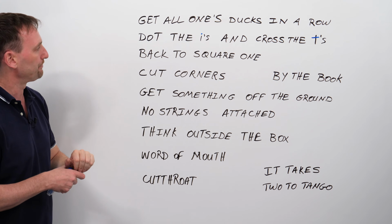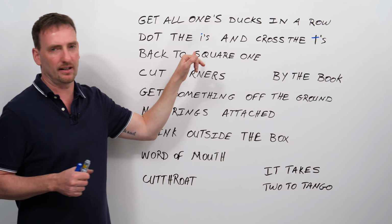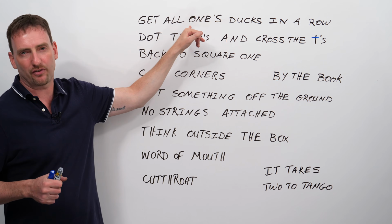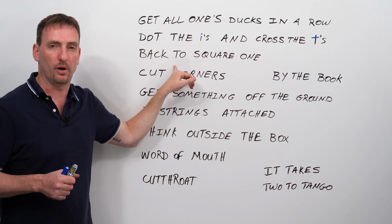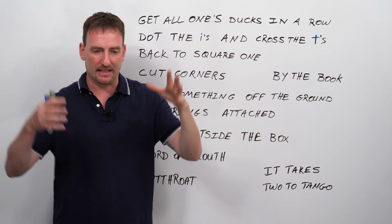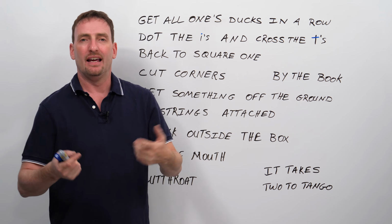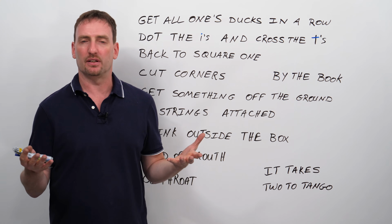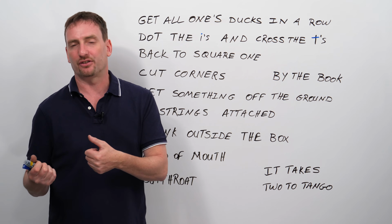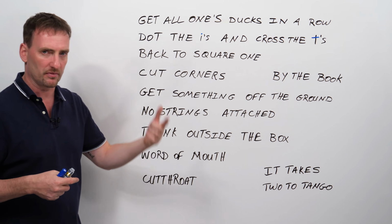Nothing is missing. Because if you don't do this, if you don't take care of the details and you don't have all your ducks lined up, you may end up going back to square one. Back to square one means back to the beginning. You have to start over. So if you made mistakes along the way, it doesn't matter how much work you did. If you have to go back to square one, back to the beginning, to start the whole process from scratch.